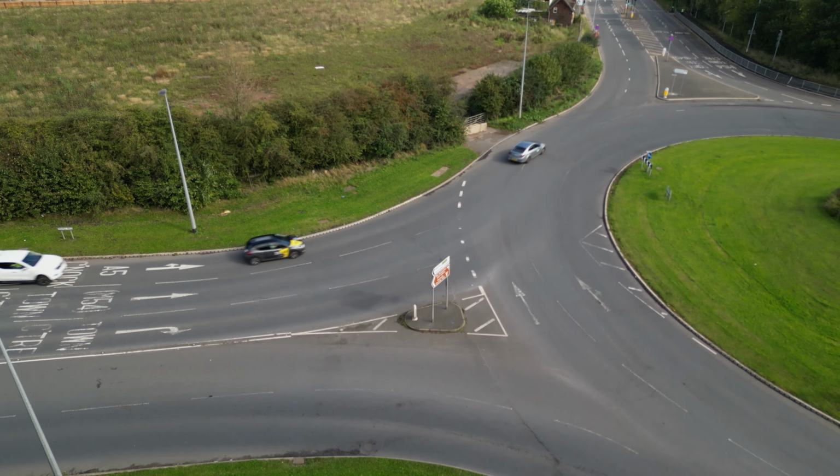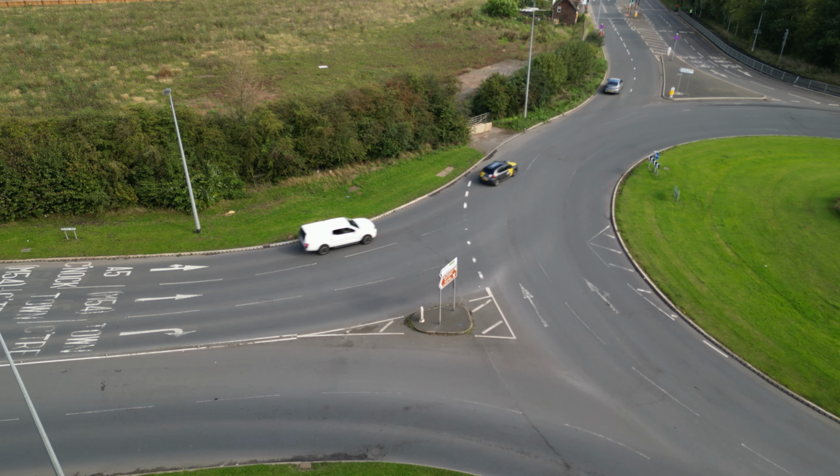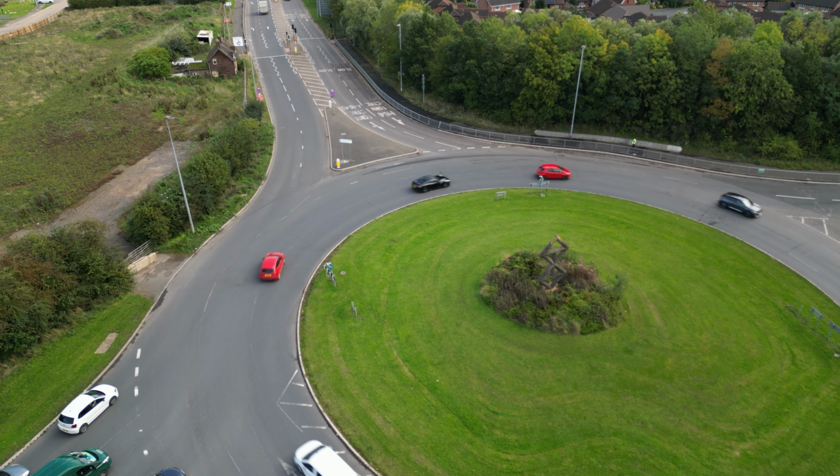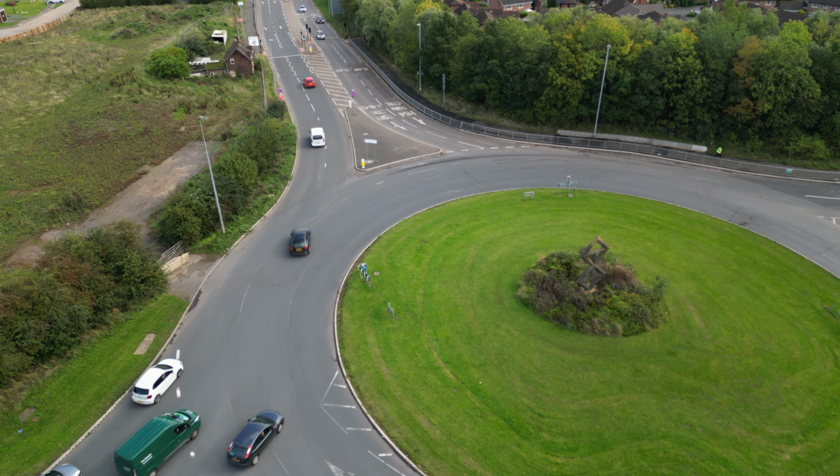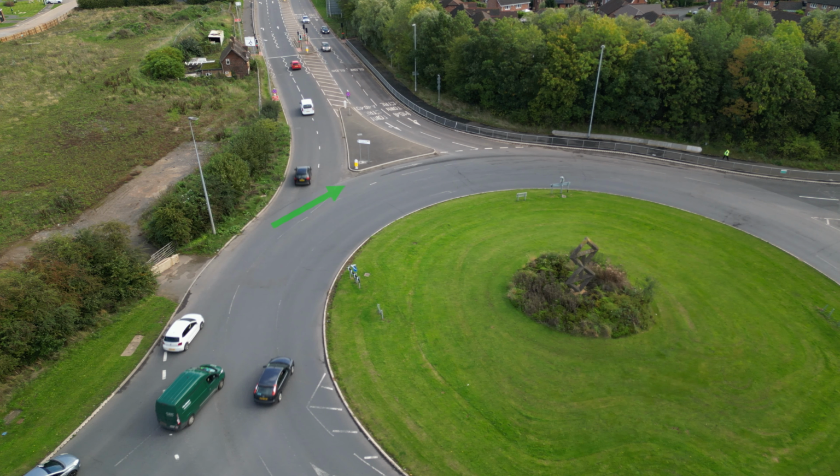So let's have a look with the driver training drone then. So here's our 3 lanes on the roundabout. Now, as we go round, we know potentially there's going to be 3 cars going at the same time. So here we can see the left lane, the middle lane, and the right lane. And as you can see, you're all going to be in very close proximity to each other. So it becomes really important to follow your lane and not to cross the white lines.